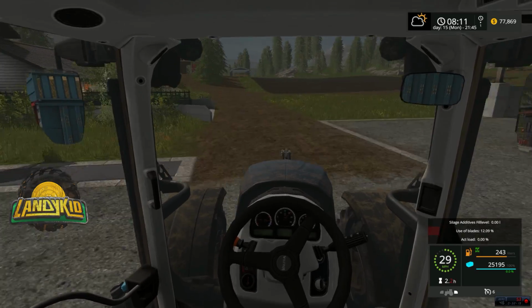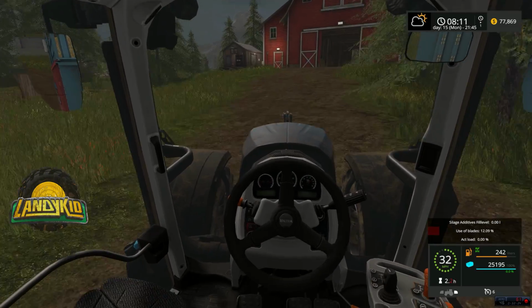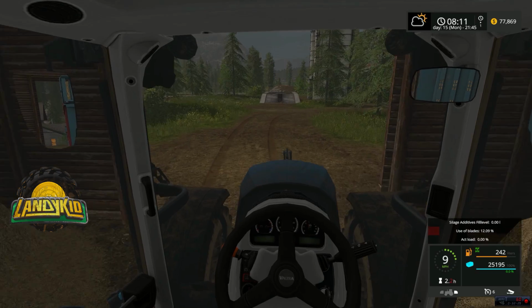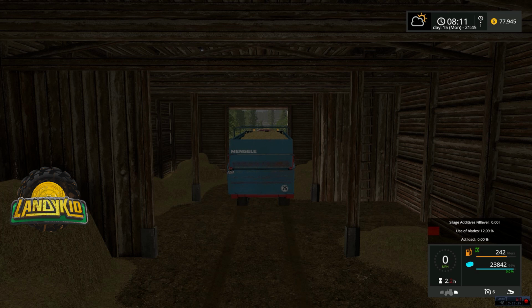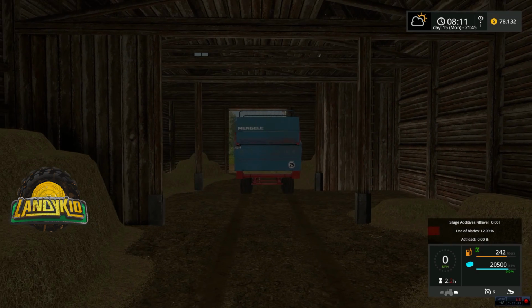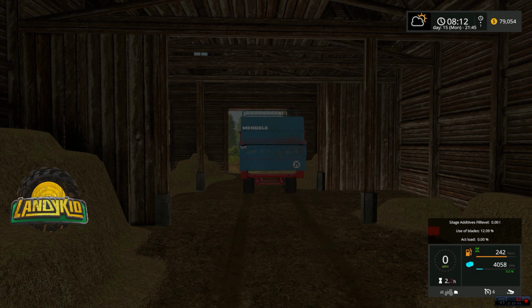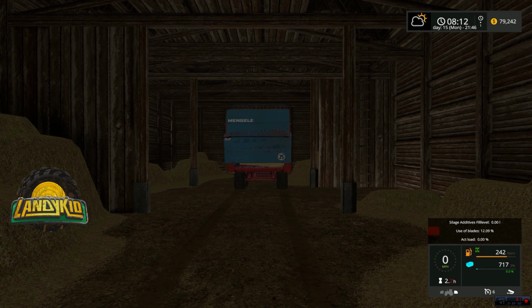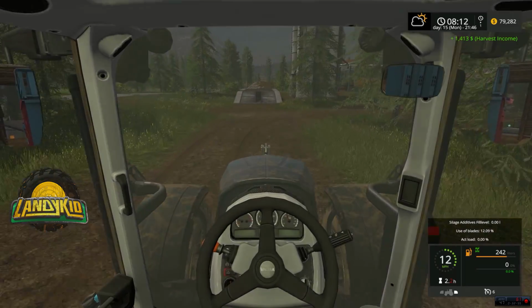Going through that grass, I don't mind going over. I really don't. So we'll stay inside the cab. I want to see how much we make. I think we make a few thousand each time, to be honest. Again, unfortunately, no animation, and it is a slow unloading process. So I cut a little bit of that out for you guys. And look up in the top right: 1,400. So this is the second time we've unloaded in this one field.